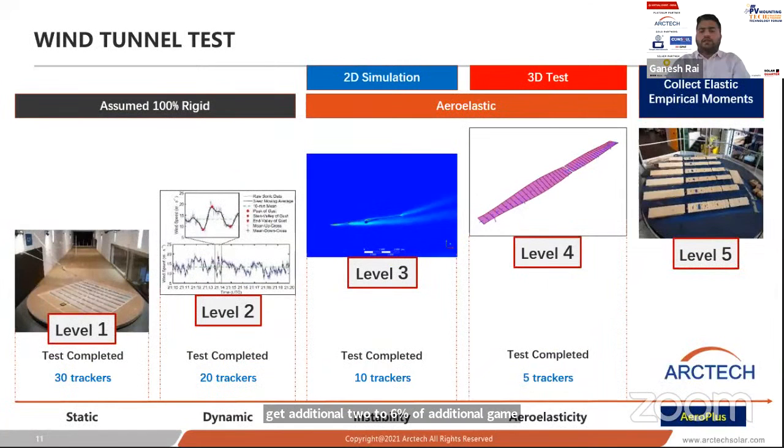This is the wind tunnel test. We carried out our wind tunnel test with CPP, the most renowned US-based company, and all our tracker models are tested by CPP. There are multiple levels, multiple categories which many companies are performing. If you see here, most of the companies have level 1 only. Level 1 is for static, level 2 for dynamic, level 3 for stability, level 4 for aeroelasticity. Different companies are performing different levels. But level 5, we are the only company doing this level 5 analysis.